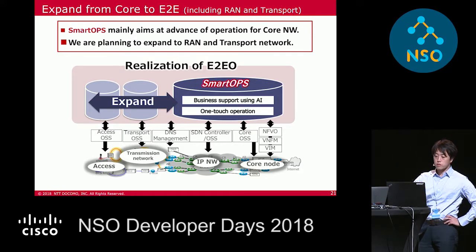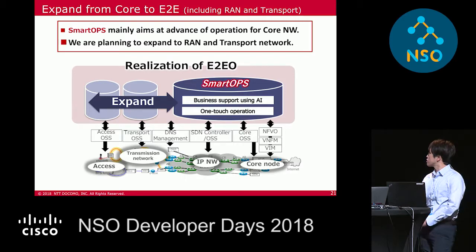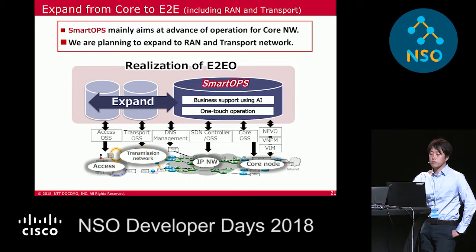This slide explains the concept of E2EO. Smart OPS automates core network operation. Our future plan aims to expand to the radio access network and transport area. So we want to make it possible to orchestrate the hybrid network end-to-end. We want to discuss this matter with the Cisco team.